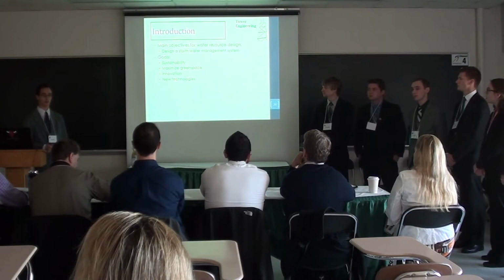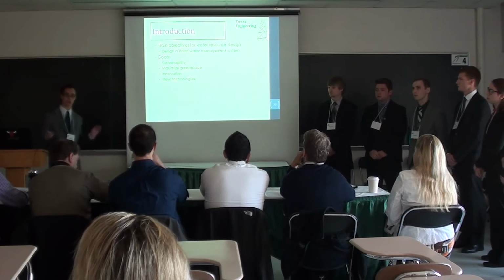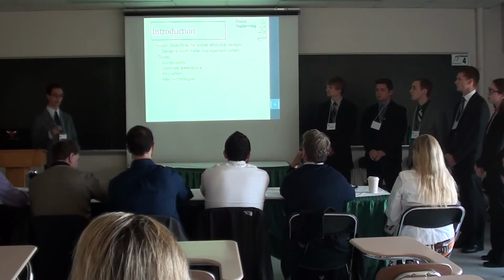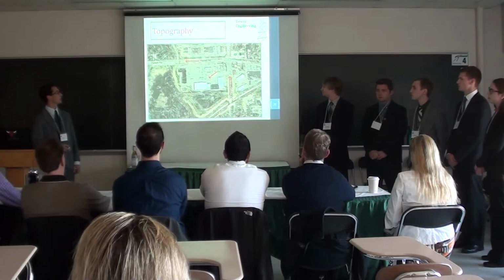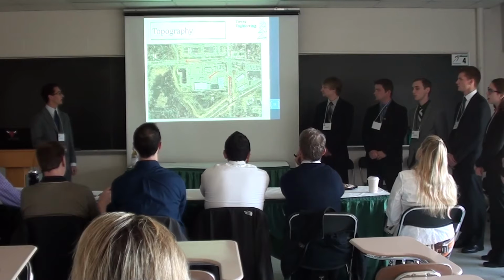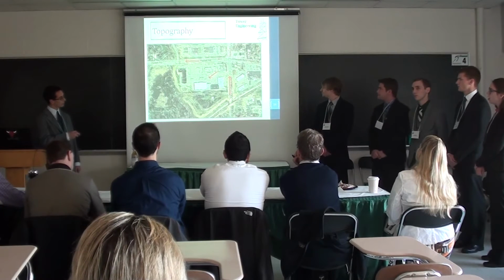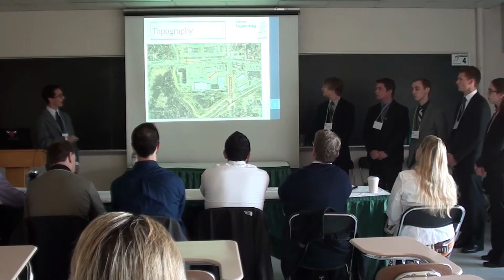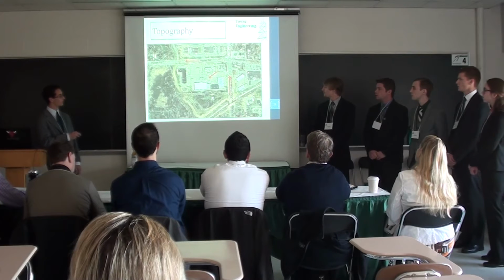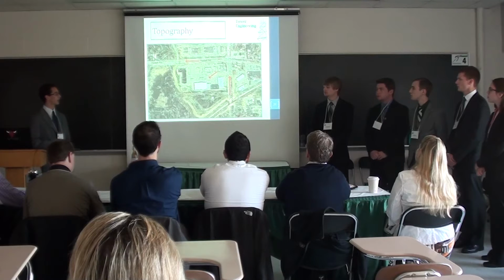My main goals were to update sustainability, maximize green space, be extremely innovative, and incorporate as many new technologies as possible. So I want to start off with the topography of the site. As you can see, Marsh Road is on a hill. It's going to flow downwards towards the intersection. Hazlitt Road's going to flow westbound, and anything that lands on the site is going to flow slowly towards the detention basin.